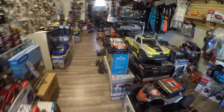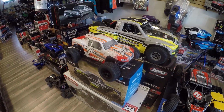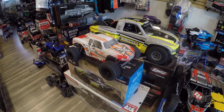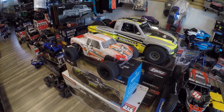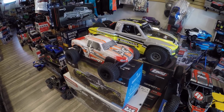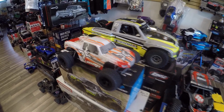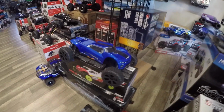Then we got this, the ECX. It's an RC monster truck for beginners with battery and a charger, and this one is going right now for $165. And again, whenever you come here, you have to tell me that you saw the posting on YouTube so we can give you the deal. Don't forget that.